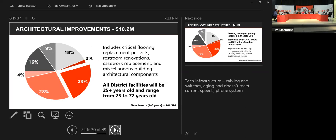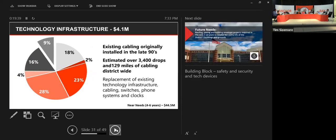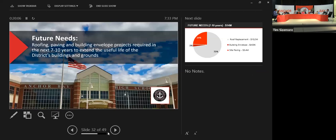So architectural improvements, 4 to 6 years out now, your newest facility is now 25 years old. So some of those architectural components within the facility start to move to a more critical nature. Things like casework start to wear, doors, hardware, flooring, those types of items. Technology infrastructure. As we move through this process and prioritization starts to take place, some of those could move into maybe more of a critical need.